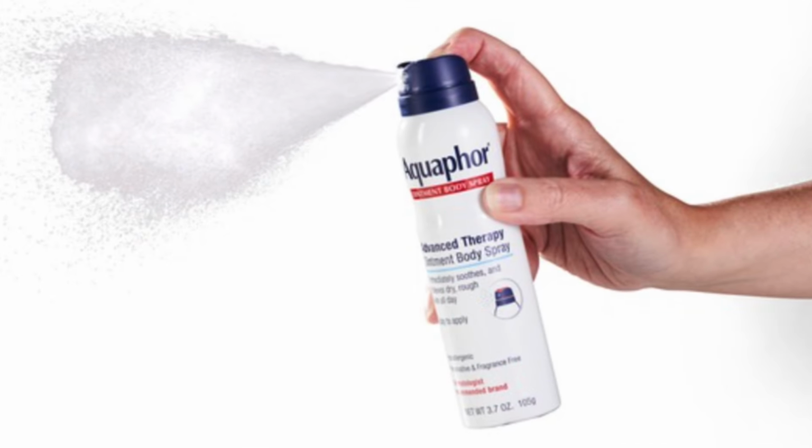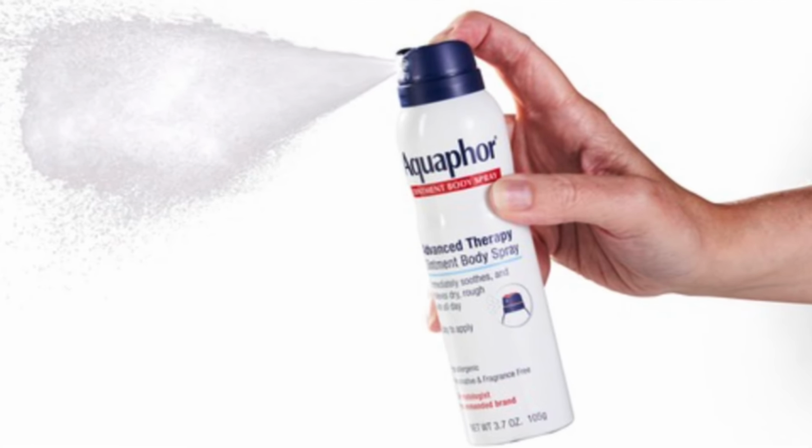This next thing, I'm obsessed with these sprays. This is the Aquaphor Advanced Therapy Ointment Body Spray. I have been using this for years. It's almost gone. I just love this stuff.